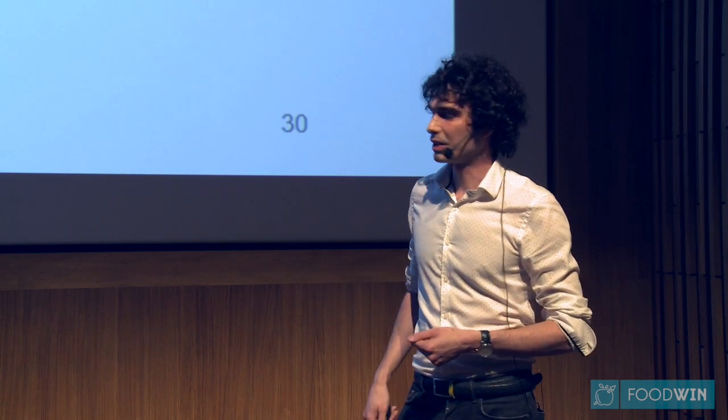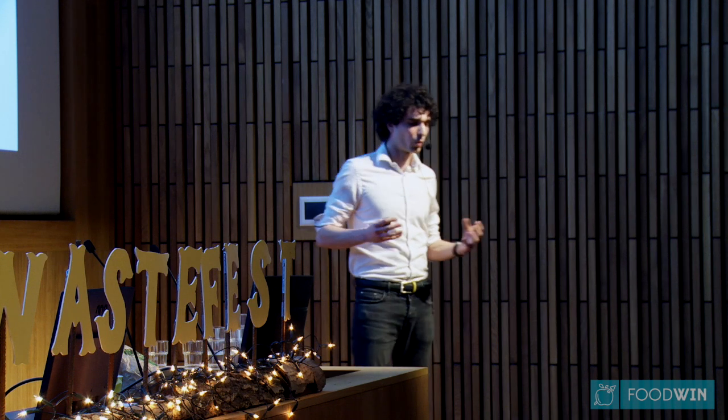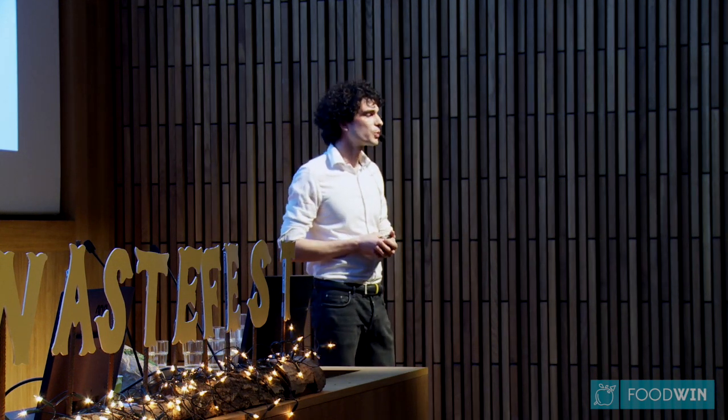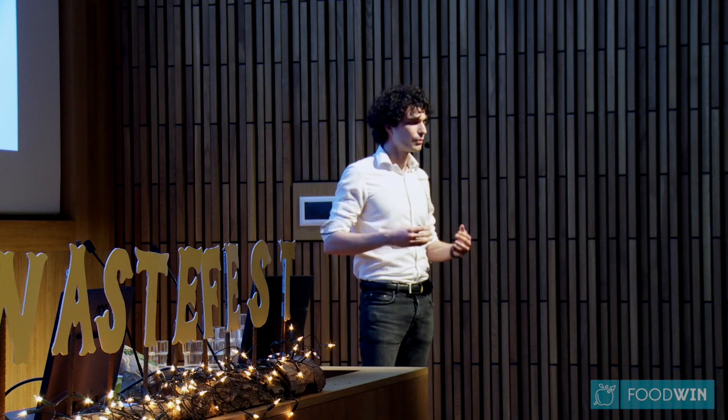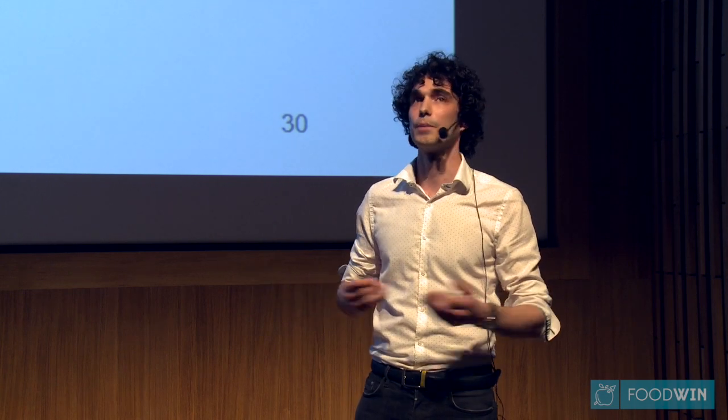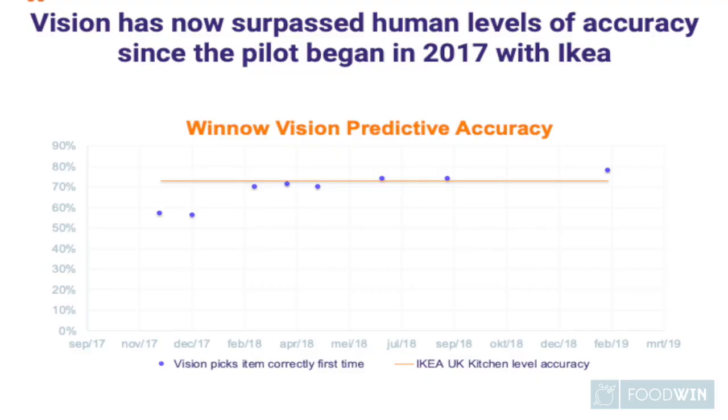So when we started, the computer vision model wasn't perfect. It would get it right half of the time. Our experience shows that in a kitchen, when staff uses this type of technology, when they categorize, they get around 75% accuracy. They can forget to categorize something or miscategorize something. Now we're happy to say it's been 18 months and the computer vision model gets it right over 80% of the time, better than humans in the kitchen.